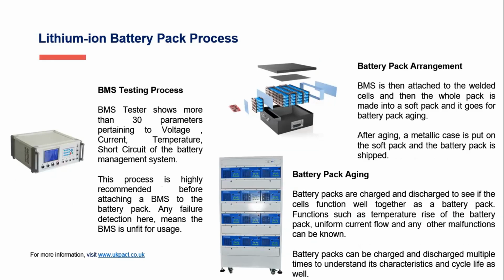You connect it to the pack, and then the soft pack itself is put in a battery aging machine, where the pack is charged to 100 and then discharged to 0, to see that all the cells are working together and the battery pack gives the capacity that we expect. Then it is charged to the level the customer demands. Most customers ask for a minimum of 50% SOC, state of charge.